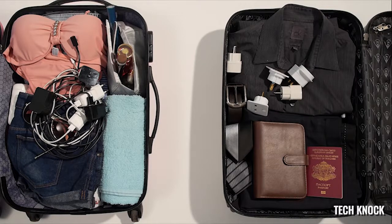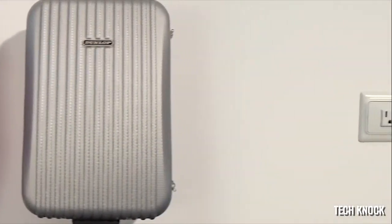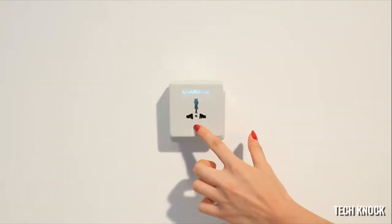Yeah, I always get those confused. And there are never enough outlets in hotel rooms to charge all my devices at once. That never happens anymore because we have ChargEST.